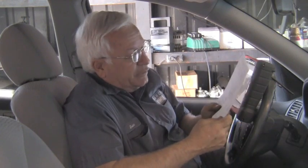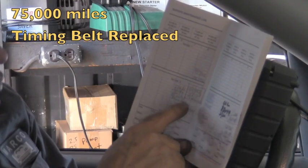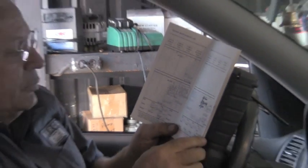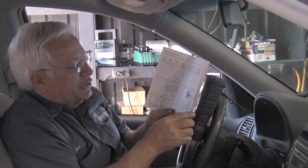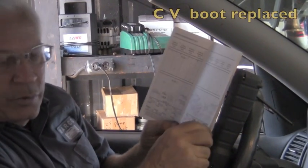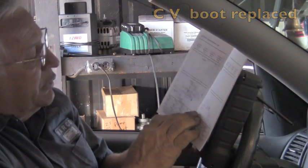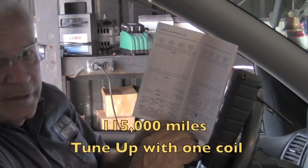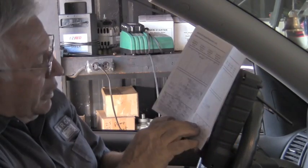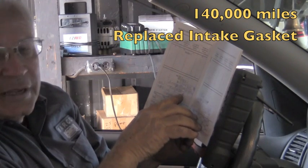So let's look over the history. I can see about 75,000 miles they replaced the timing belt and the serpentine belt. We've got several oil changes and some brake work. We've got a CV boot that's been replaced, about 120,000 miles. At about 115,000 miles, they did a tune-up and replaced a coil. And at about 140,000 miles, they replaced the intake gasket.